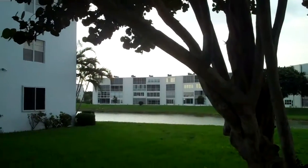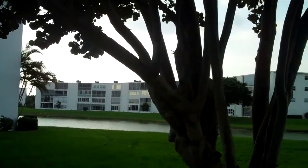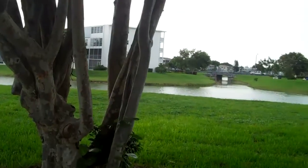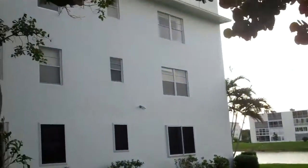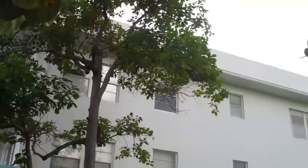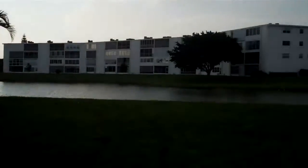We are looking at the tranquil view of 314 Wellington A. I figure we start with the best. It is a corner unit on the top third floor. We will shortly enter into this great condominium.